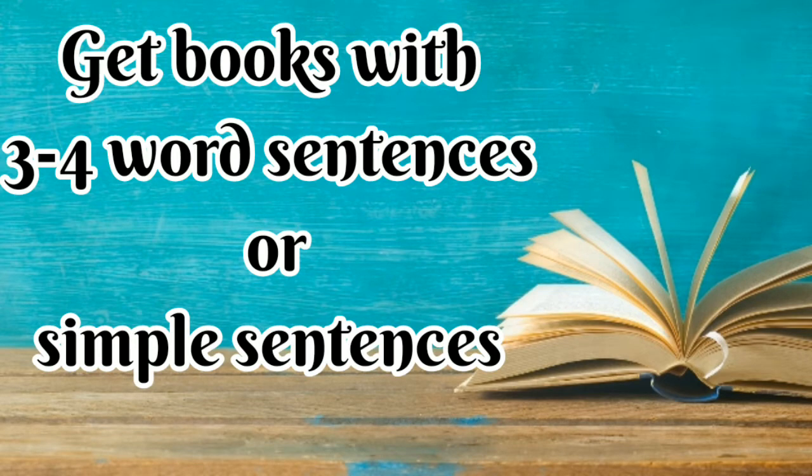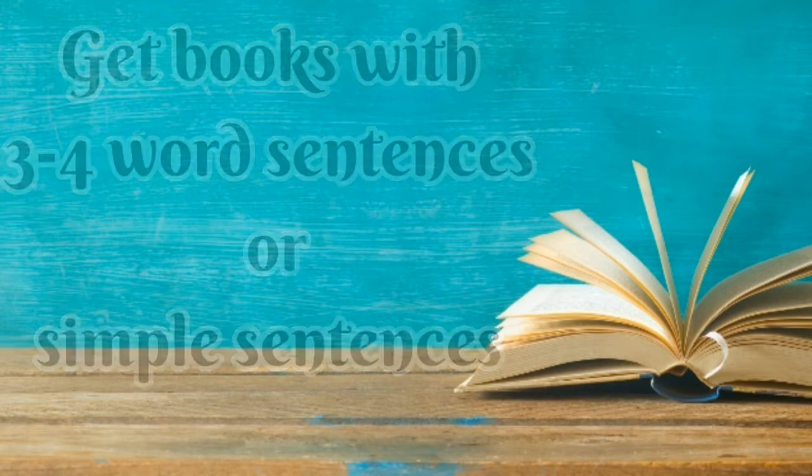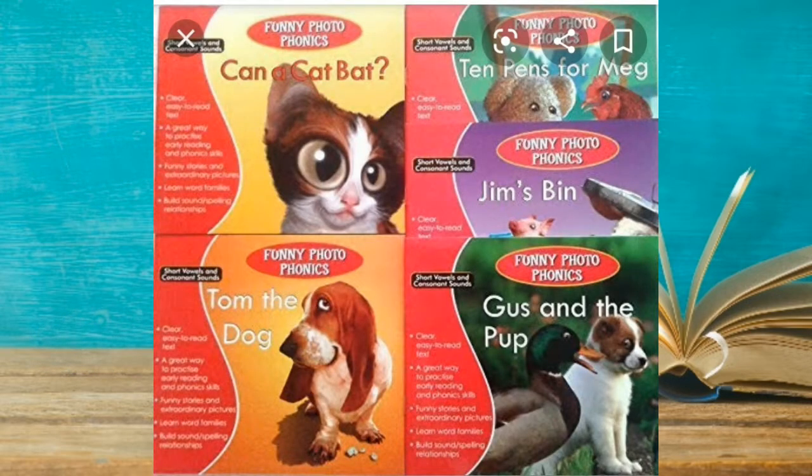Next. Once your kid gets familiar with reading simple sentences, you can get them books that have simple stories, that is, stories with simple sentences, 3-letter word sentences. So here I have shared two or three books. This is Funny Photo Phonics, and it is really easy for the kids to read this book. I don't have these books, so I took a screenshot from a Google search and put it here.